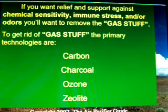If you want relief and support against chemical sensitivity, immune system stress, and or want to get rid of odors, you want to get rid of the gas stuff, and the primary technologies for that are carbon, charcoal, ozone, and zeolite. Carbon, charcoal, and zeolite are very absorbent materials. That's why you'll often find them used for absorbing chemical odors, chemicals of any kind, and things like cigarette smoke as well too are very effective for that.